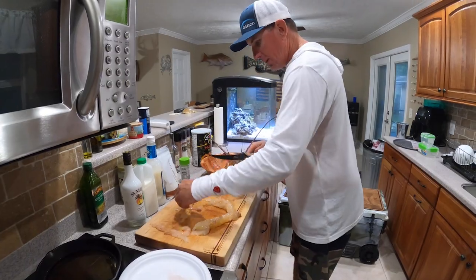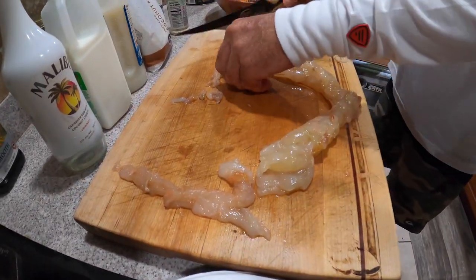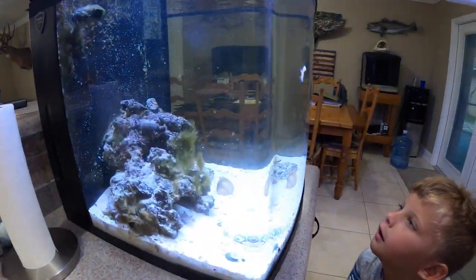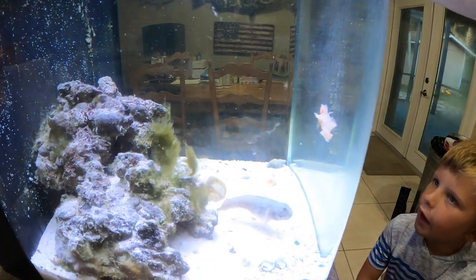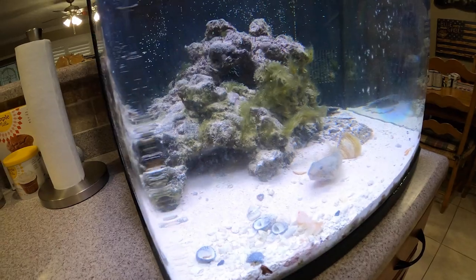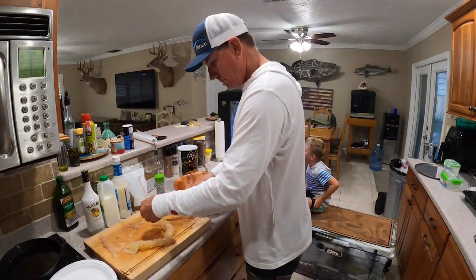So I take these little pieces like this and I feed Dad, our guppy. Now Frank, for those of y'all who haven't seen us in a while, Frank, our blue crab, died, and that's the little guppy that I caught when I caught Frank. He's still kicking strong. So I was about to say to feed the fish.